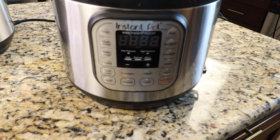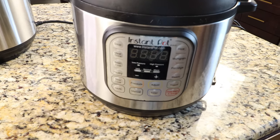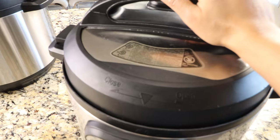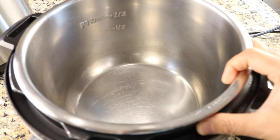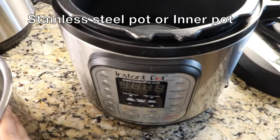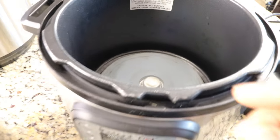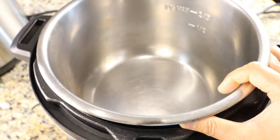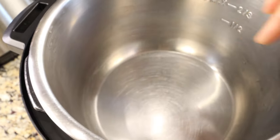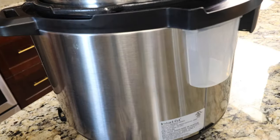Next, I'm going to show you guys the different parts of the Instant Pot. So here is the main part. Here's where the control panel is, where we can select all the settings. And on top of the main part, that's where we keep the lid. So I'm going to remove the lid, and inside the main part, we keep the stainless steel pot. The stainless steel pot comes with the Instant Pot. Inside the main pot, here's where the heating elements are, and here's where it gets hot, and we have to place the stainless steel pot on top of this inside the main pot, and we have to add all the ingredients into the stainless steel pot. So here's where the cooking happens.